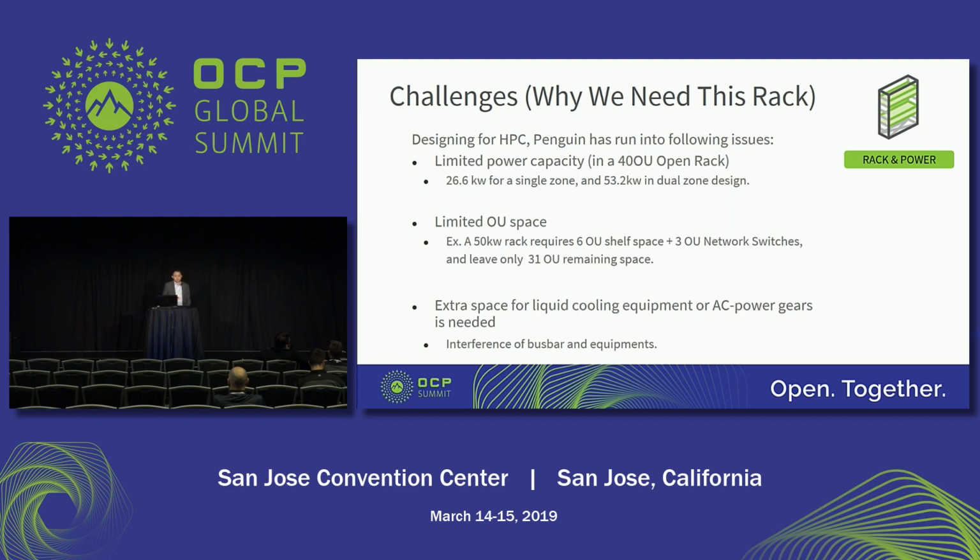So we have already used the regular 41 OU and also the 40 OU open bridge rack before. And there were some challenges that we ran into, especially with our HPC application. Number one is limited power capacity. A couple years ago, when people talked about how much power you need in a rack, probably 15 kilowatts would be sufficient.